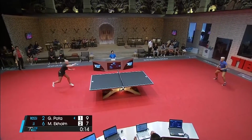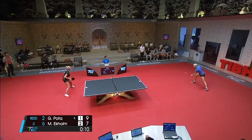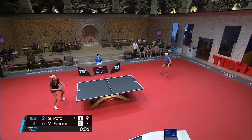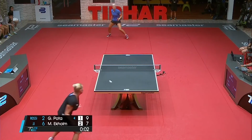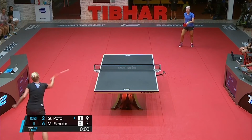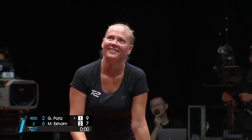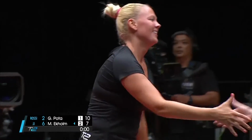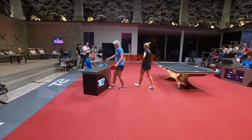This is definitely eating away at the time. Ekholm will make sure of this, not to miss. Run down the clock. What a treat for the audience, though. Clock was run down there. That was a minute point. You were saying, what was I saying, about two quick points and you can go into the kill zone.